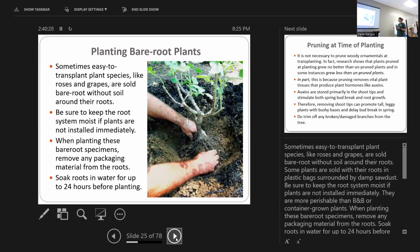When you're planting all those bare root specimens, make sure to take all the plastic and everything else from around the roots. I recommend soaking them for 24 hours before you plant. So just stick them in a bucket. Let them soak up as much water as you can, then put them in the ground. And then add another bucket of water. And then add some more soil, and then add another bucket of water on top to settle the soil. So, getting them started is the first thing.